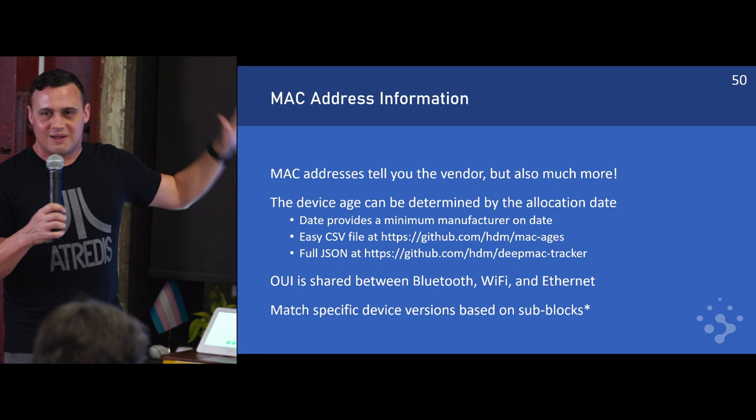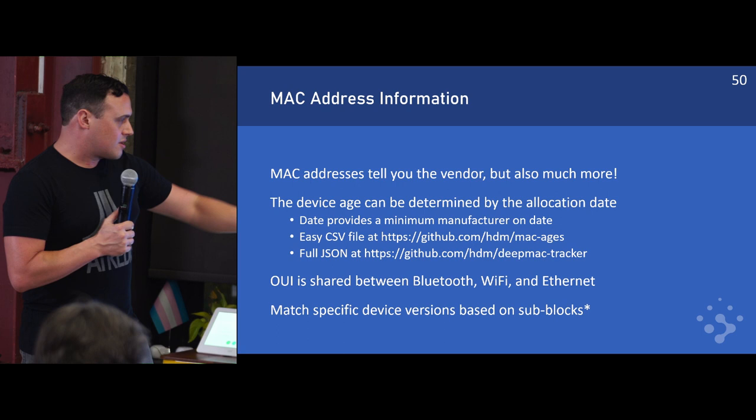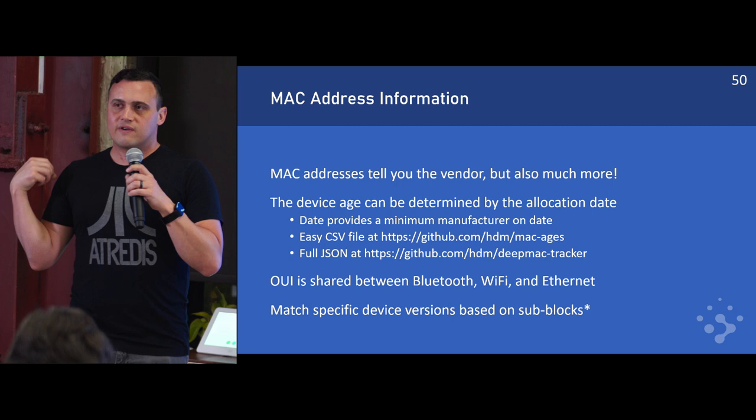But the projects that are related to the MAC addresses: I mentioned before the Deep MAC Tracker project that's on GitHub. That's updated every day with all the latest information from OUI. There's also the MAC Ages project, which is built off Deep MAC Tracker. What it does is go see the very first time every MAC prefix was registered, and we'll make that the very floor date.